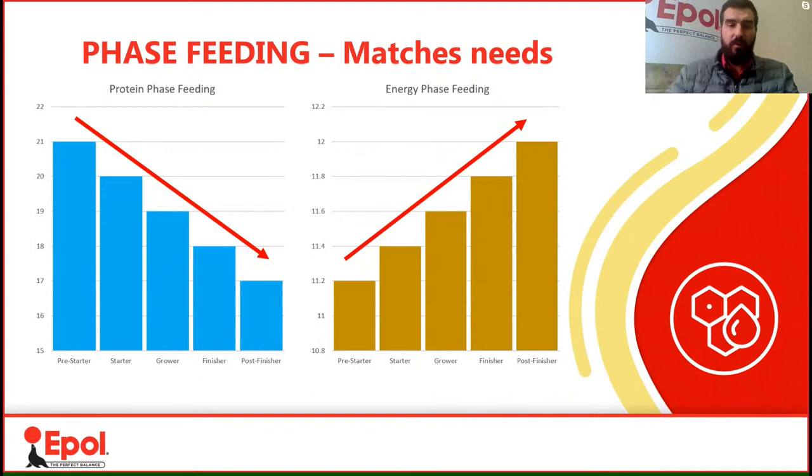So calcium and phosphorus are quite high in the pre-starter and starter, because you're setting that frame. You're setting the basis on which you're going to build your muscle mass or your meat or whatever. So very important.